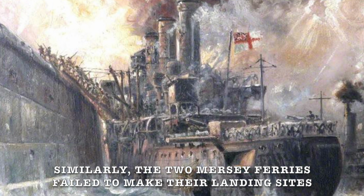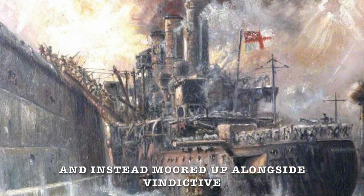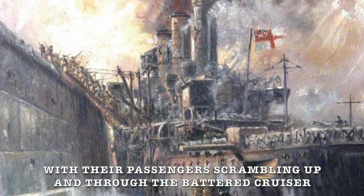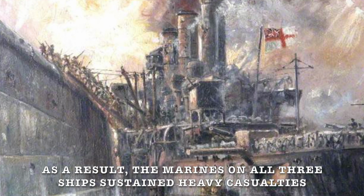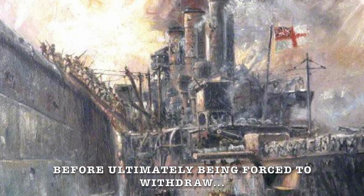Similarly, the two Mersey ferries failed to make their landing sites and instead moored up alongside Vindictive, with their passengers scrambling up and through the battered cruiser in order to get ashore. As a result, the Marines on all three ships sustained heavy casualties before ultimately being forced to withdraw.